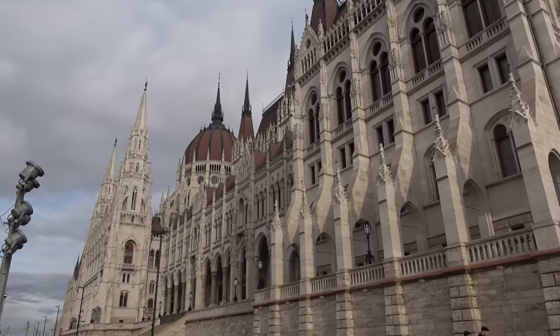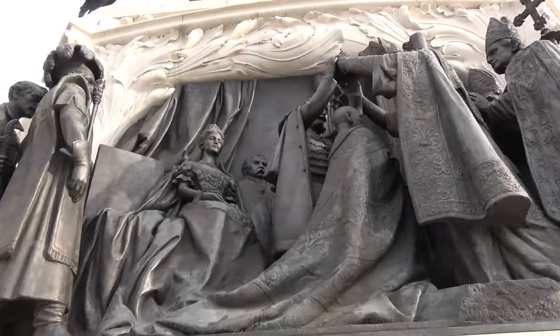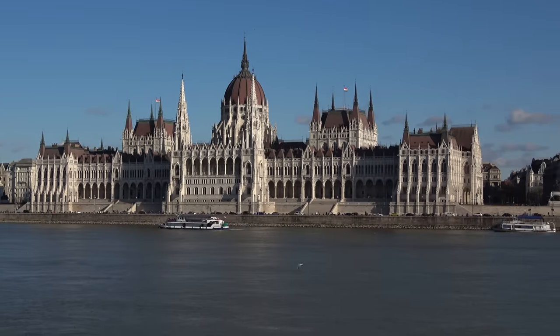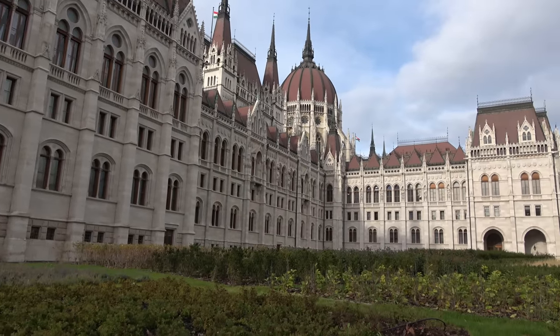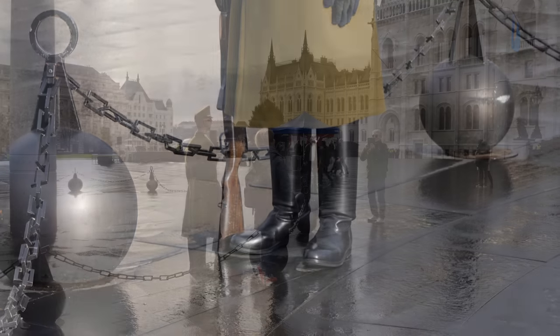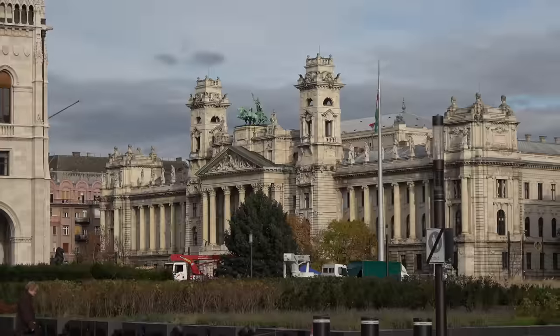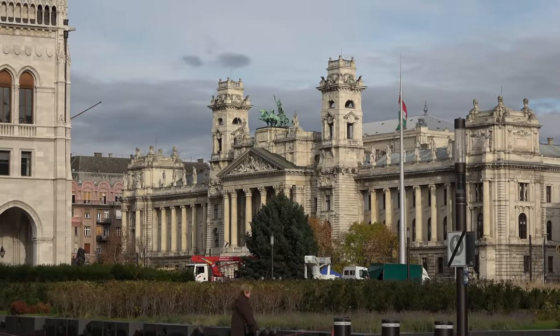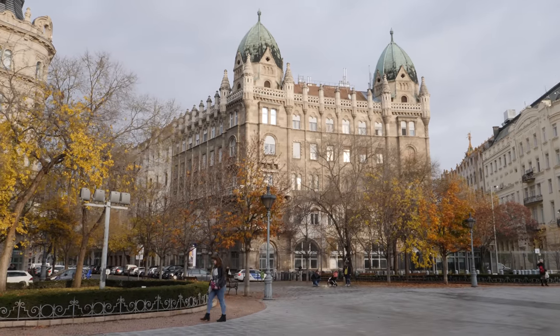Staying on the Pest side, the next building you come to is one of the biggest in Hungary, if not the biggest. The Parliament building. In fact, there are so many lovely buildings in this area, including embassies, banks, and museums all around Liberty Square, and finishing off with a statue of Ronald Reagan.